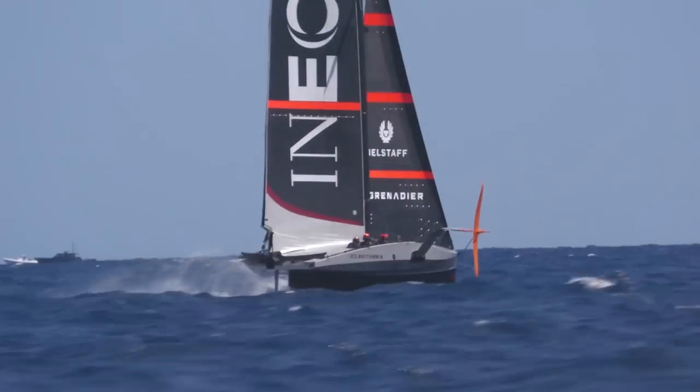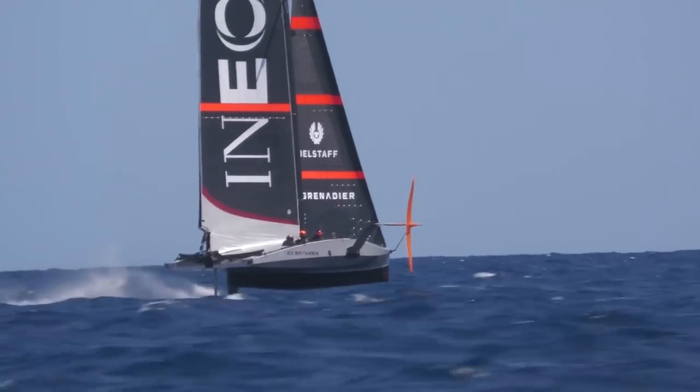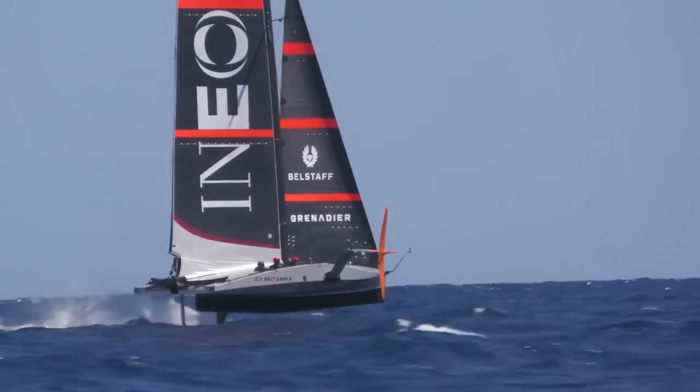All the boats that we've seen out there can look quite precarious in the waves, the balance between flying too high, flying too low. Can you talk about that a little bit? What's the decision that you make?